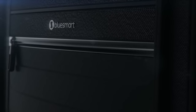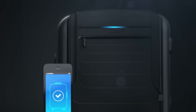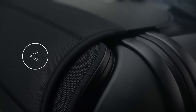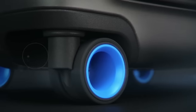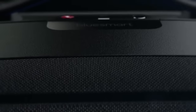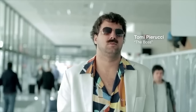Introducing BlueSmart, the first carry-on that connects to your smartphone with revolutionary features, including a digital lock, proximity sensors, location tracking, trip tracking information, a built-in digital scale, and if that wasn't enough, a built-in battery that can charge your phone six times over. Designed for today's sophisticated traveler. And even guys like this.